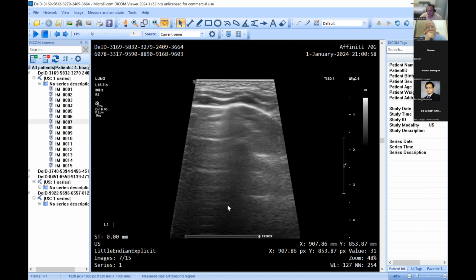You don't have gain settings that are incredibly high, which means your pleura looks nice and isodense. Your ribs are visible. You've got rib shadows that are visible with A lines all the way down to the bottom. This is really good. Nothing to add. Very nice image.